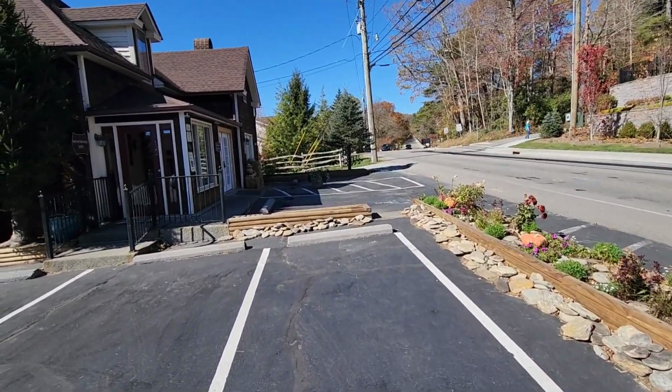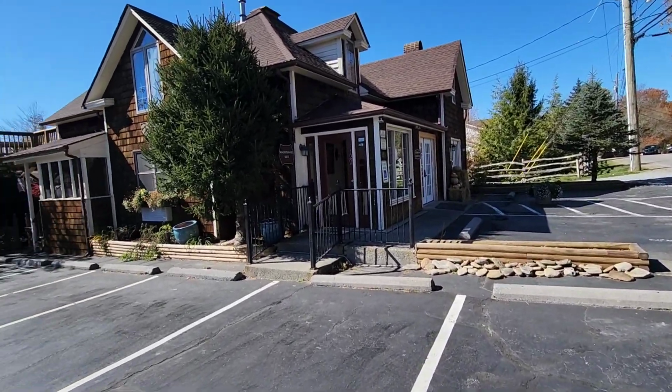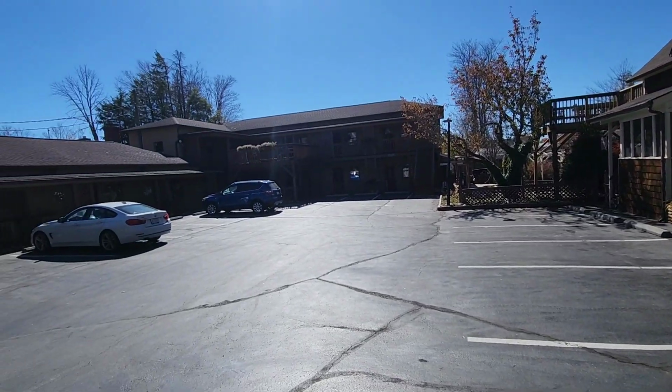But I wanted to show you this. It's right behind the Mellow Mushroom. So everything is pretty much walking distance. Pretty much all the bed and breakfasts around here, the different inns and hotels. Yeah, you just get out the front door of your hotel or inn and walk right downtown into Blowing Rock.